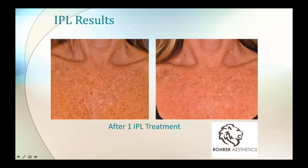And so this is my patient here, and for this bad sun damage on the décolleté, you could do this with an erbium per se, you could get this result, but this has limited downtime and you work through it. This is literally after one treatment using the IPL brown filter on this gal.